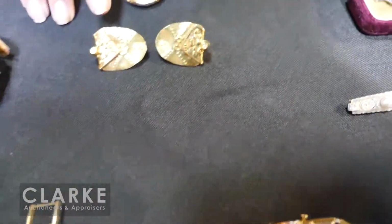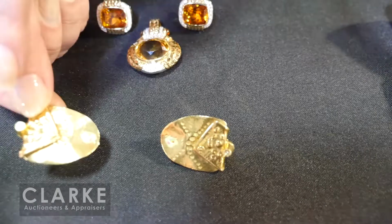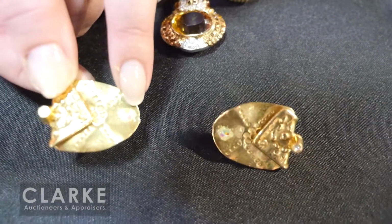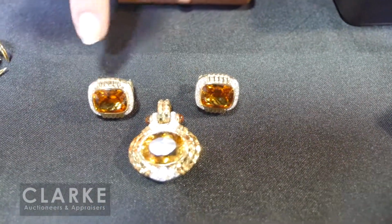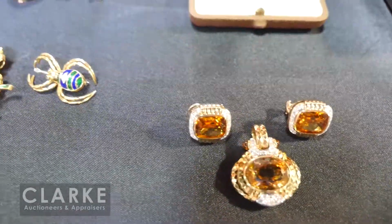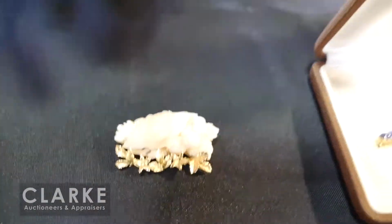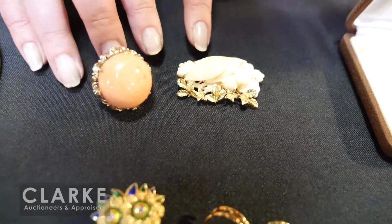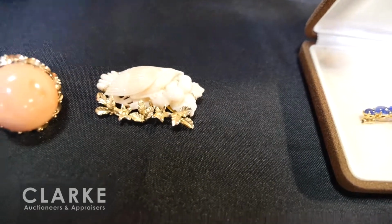This is a pair of 14 karat yellow gold Missoni Italian earrings. Nice diamond accents, a more contemporary look to them, and a little tiny dot of enamel detailing here, which I love. Here we have an 18 karat gold suite, citrine and diamond matched set. And here's a coral grouping. So we have a 14 karat gold coral ring, really nice size, just for an idea, looks great. Along with this angel skin coral carved brooch with a bird and foliate form gold work to the bottom.